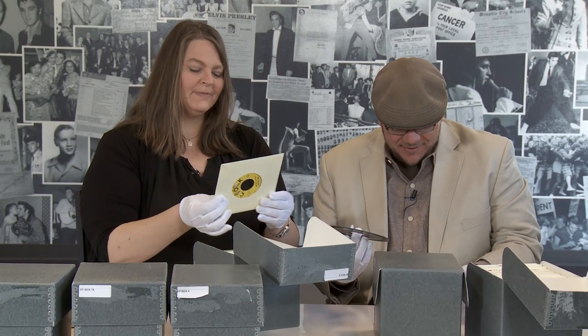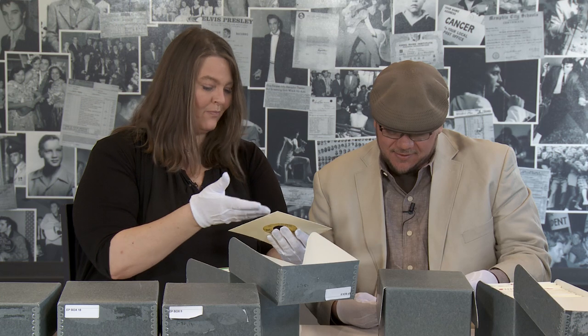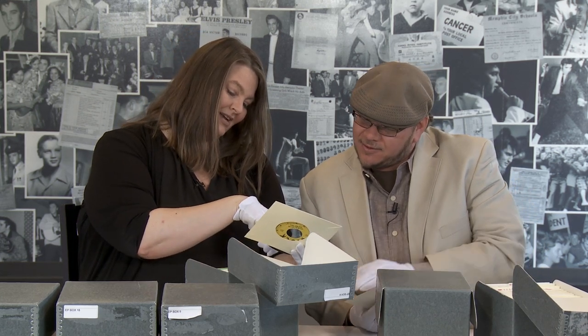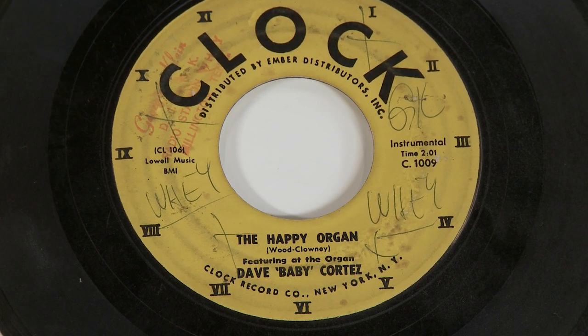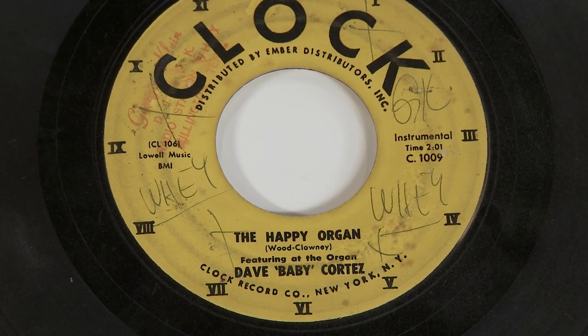That's great. Yeah. I was speaking to George, the Geek, GK. Here's one of his records that probably came from the studio. It actually says GK on it, and it has WHEY. It's stamped George Klein and who to return it to, and it is The Happy Organ. I know that song.